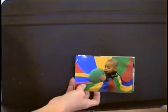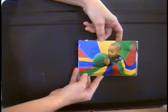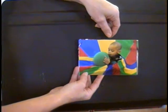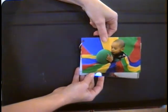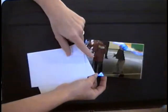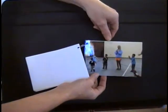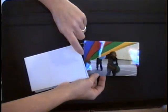The last one is personally my favorite because it uses real pictures of the child actually doing an activity. This one's a little boy playing with a parachute and some balls, and these were actually taken at respite day. But this little boy is sticking his head up through the hole. Here he's looking up at the parachute in the air. His friends looking up. And they're all in a circle. And then him throwing the ball under the parachute.